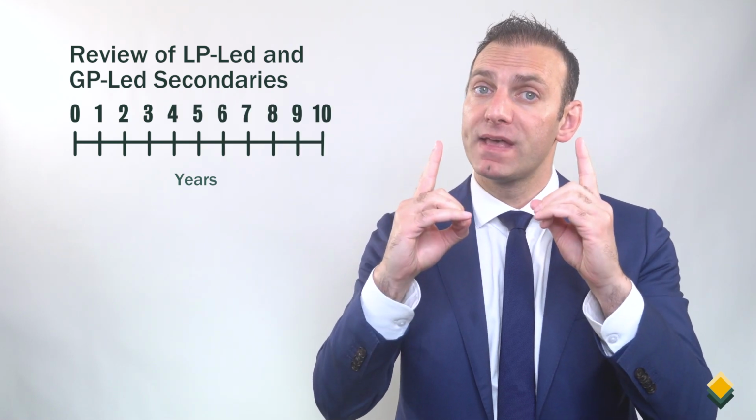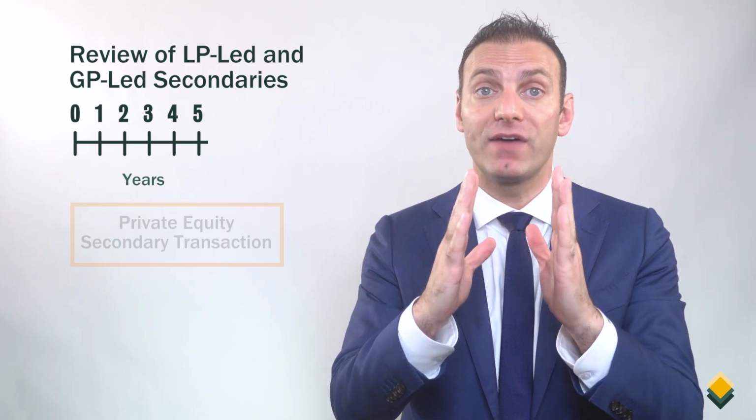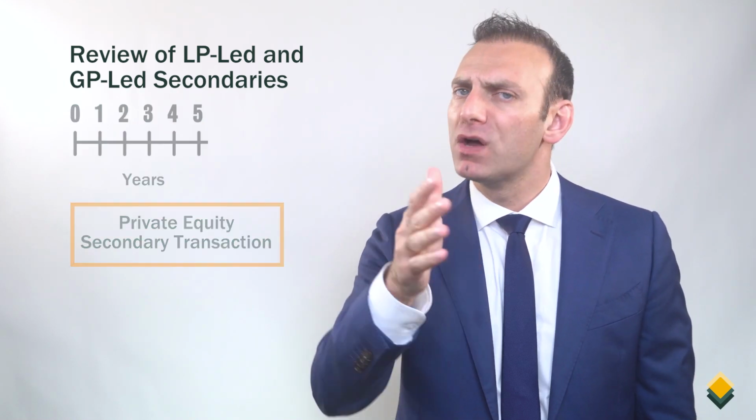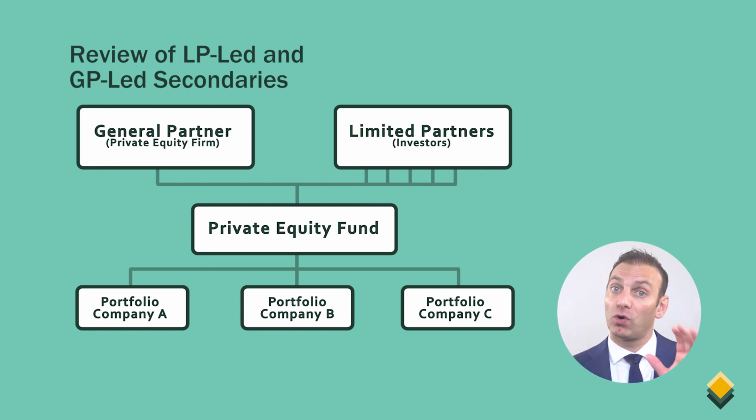A typical private equity fund is 10 years in length, but investors can shorten the duration of a private equity fund through a private equity secondary transaction. Let me explain how this works. In a private equity fund, LPs or limited partners are the investors in the private equity fund, and the GP or general partner is the private equity firm in the private equity fund.